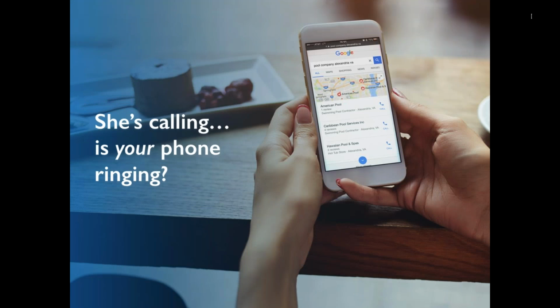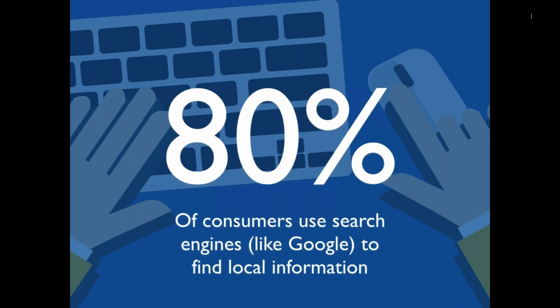So when someone like Elsie or you or I needs to solve a problem and find a local business, whether that be a pediatric dentist for our kids, a roofer to repair a leak, or a new salon or spa in our area, we ask our friends for recommendations, or we might go straight to our smartphone. We're not alone. In fact, 80% of consumers are going online and using search engines, most likely Google, to find local information.